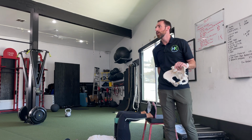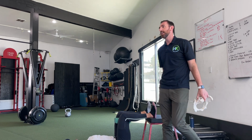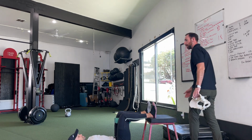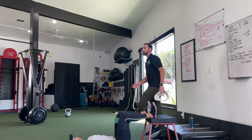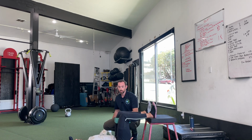Is that hard? It's a little harder to find it here, but if you go here, you feel it, right? Yeah, that's the right spot. You're trying to feel there and then the attachments. Exactly. So what I'll have him do is just barely lift his hips off the ground, like try to scoop his hips, a little bit of posterior tilt, about an inch.